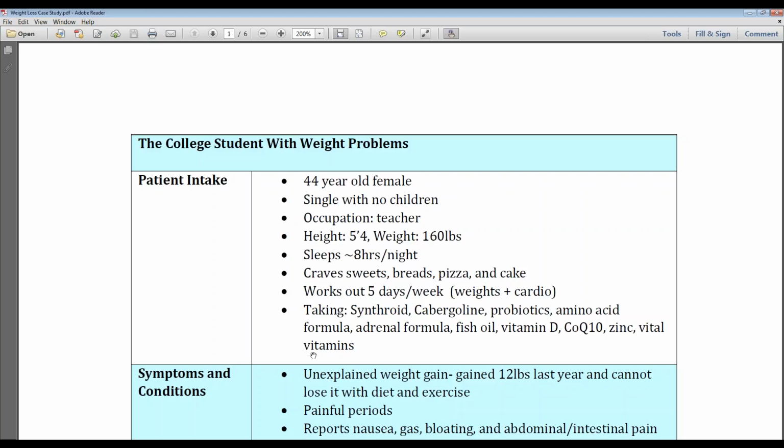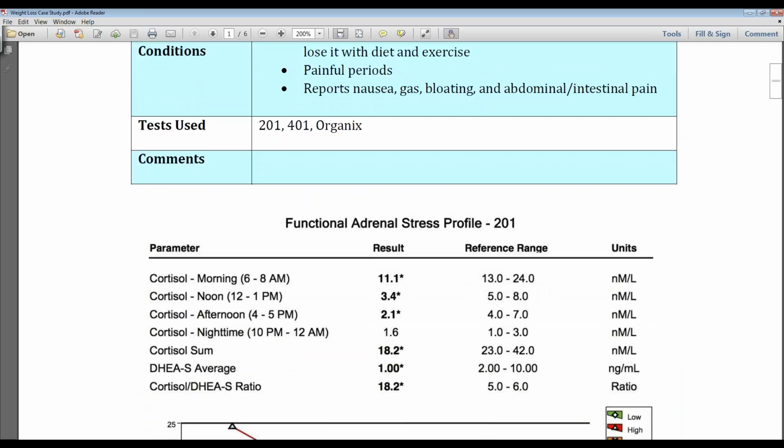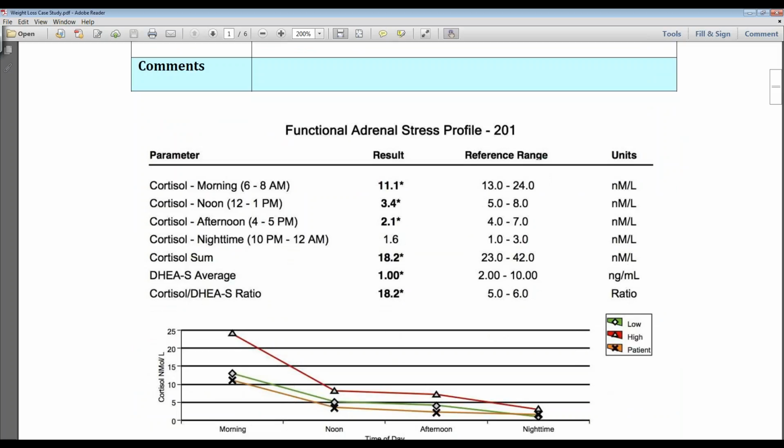Now, let's take a look at here. 44-year-old woman, single, overweight, crave sweets, breads, pizza, and cake. Sounds familiar? And then we ran some labs on her. So first of all, and again, 3 body systems, right? Hormones, gut, detox, always run an adrenal panel.